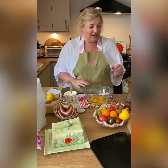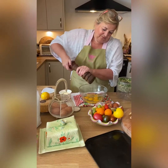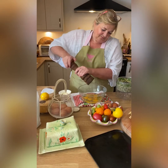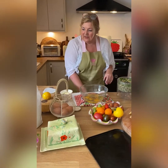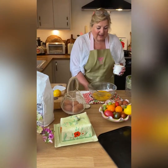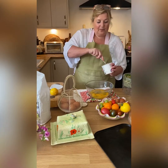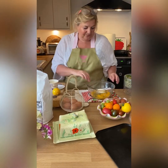Right, so there we go. A little bit of salt and pepper. Give it a little beat with a fork. And add creme fraiche to it. A good wallop of that, I reckon, a big spoonful of each one of those. That'll do.